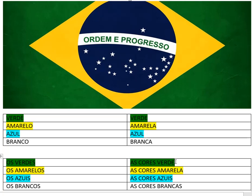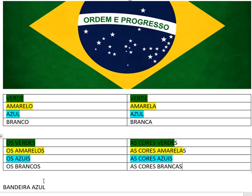As cores verdes, as cores amarelas, as cores azuis, as cores brancas. Os verdes, os amarelos, os azuis, and os brancos. Now let's do the exercise I wanted to do with you. Here I have the word bandeira, and let's suppose everything was blue here. So I have the singular form bandeira azul, and then I have the plural form, which is bandeiras azuis.